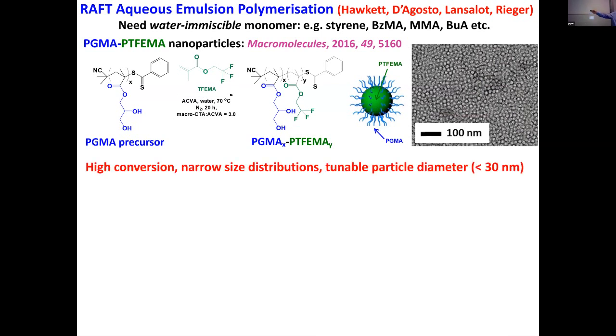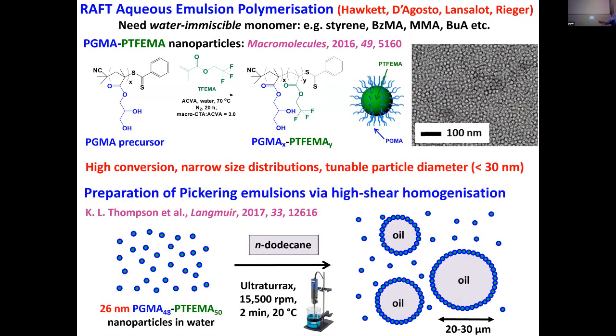You can get very high conversions and narrow size distributions, and you can tune the particle diameter over a wide range. But today I'm going to focus on the really small particles you can make with this formulation. In a follow-up piece of work, Kate Thompson, another postdoc in my group, took these particles, which I'm going to show in cartoon form as green spheres with a blue shell. This has the composition PGMA 48, PTFEMA 50.